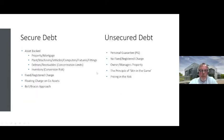Debt tends to split into two categories, which is secured debt and unsecured debt. Secured debt is asset backed. There's some kind of security that's been called upon by the lender, be that property, plant, receivables, debtors, inventory maybe. And just to pick up on those areas, be mindful of the fact that when they're looking at your receivables as security, there will be what are known as concentration limits. So they'll be looking at not wanting to overexpose themselves to any one individual debtor.